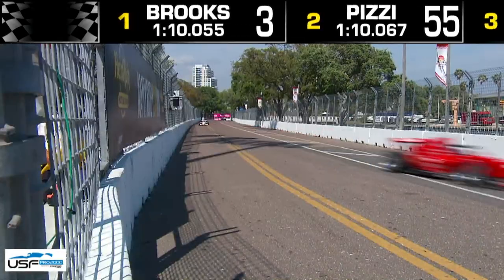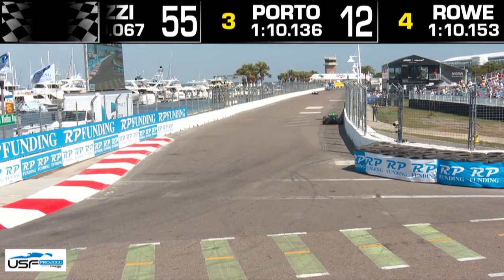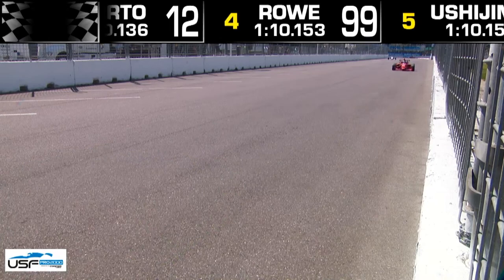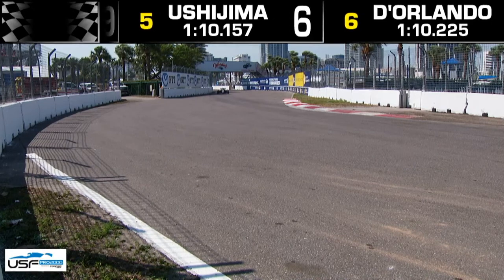So as Todd mentioned, the timing line out of turn number 10. These drivers with time still to lay that final lap down. Checkered flag flying. Christian Brooks trying to come back after what happened last year, where he wrecked on the final lap of qualifying to end his season and lose the pole. Let's see who pulls it out here.